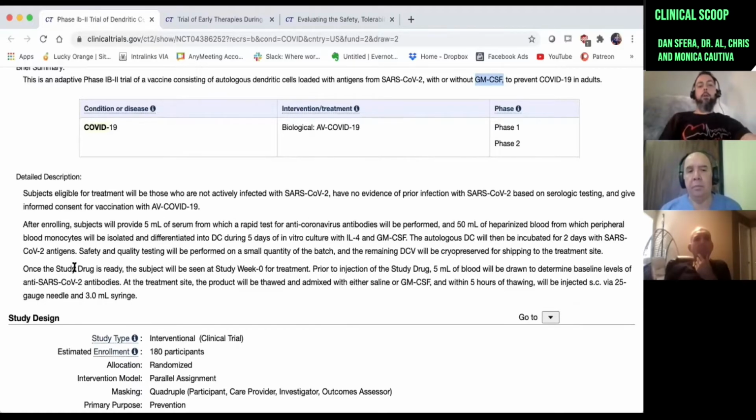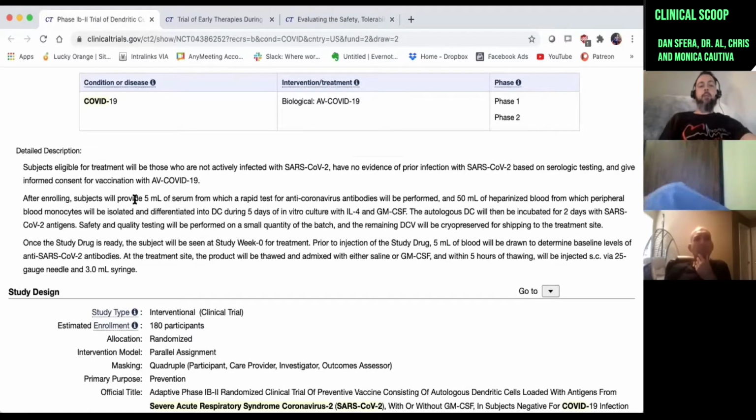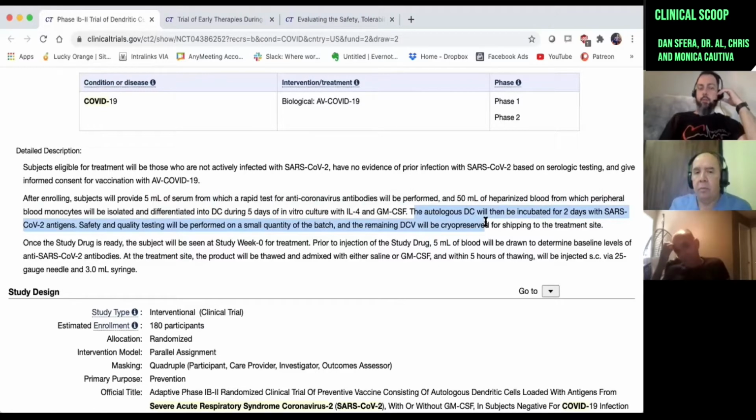After enrolling, subjects will provide 5 milliliters of serum from which a rapid test for anti-coronavirus antibodies will be performed, and 50 milliliters of blood from which peripheral blood monocytes will be isolated and differentiated. So anything unusual so far, Dr. Al, about this? I think everything is so far very, very good in explaining the trial.